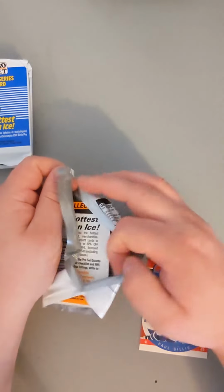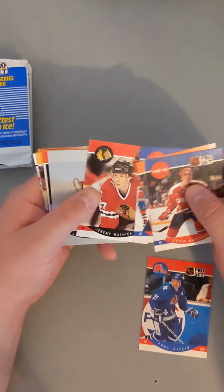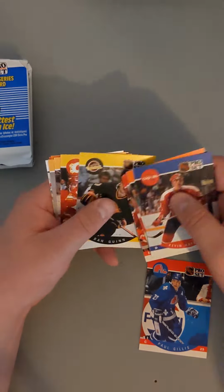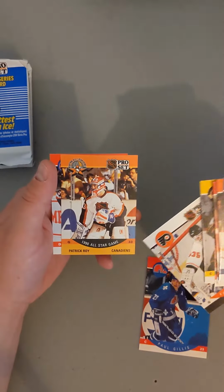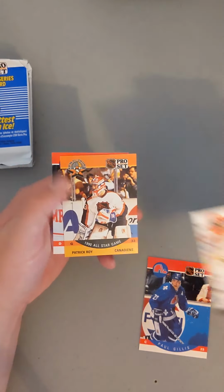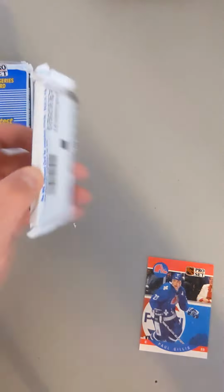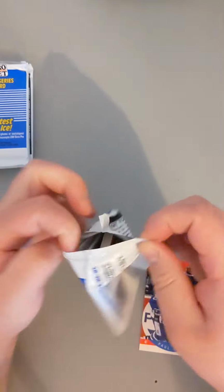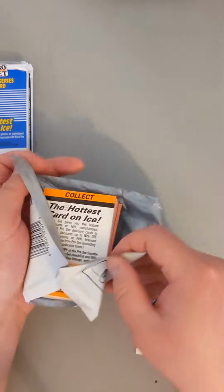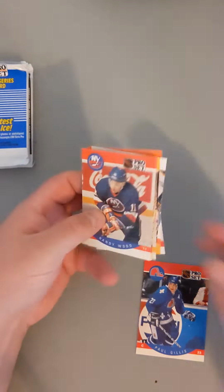Maybe I'm just paranoid. The pack seems okay. Maybe it's just my paranoia. See, there's a proper cut of that Patrick Roy. Man, that other one is just so weird, so unique. Like I said, that's just the product, man. Cheap. Very, very cheap. Yep, I think it was just my paranoia. Oh, that just popped open on the bottom, too. I don't know what to make of this.